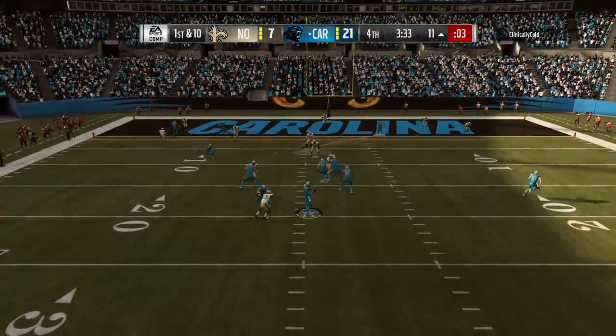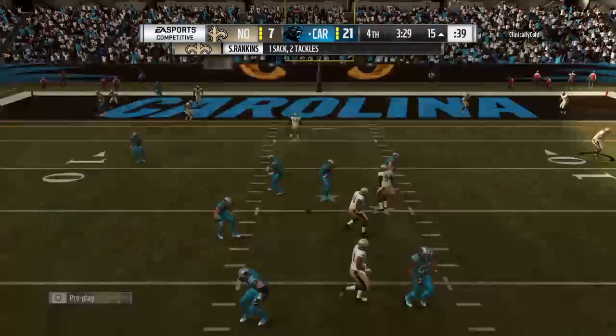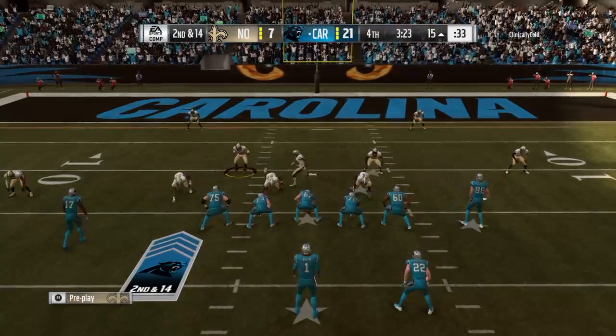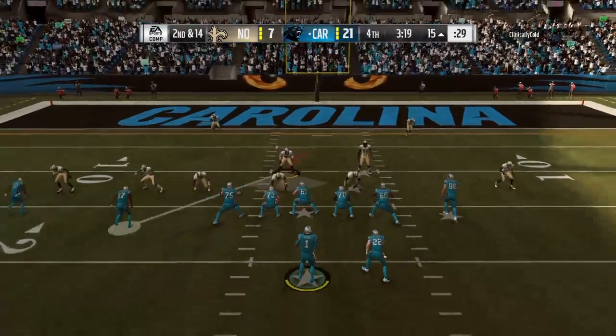A shotgun snap for Newton. And they're going to get him. They bring him down to the sack back at the 16-yard line. Sheldon Rankins getting in there from his defensive tackle spot to snow him under for a loss of 4.